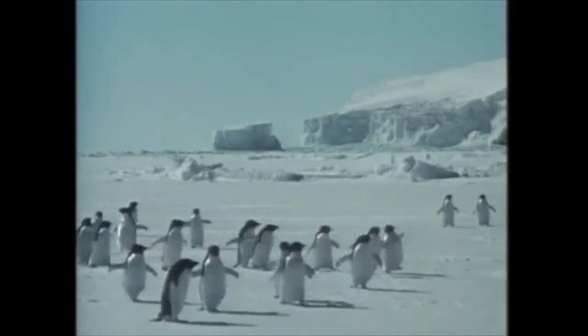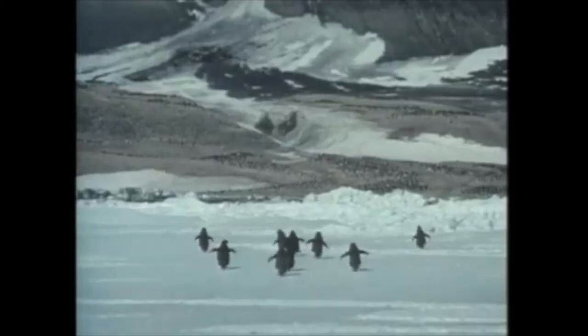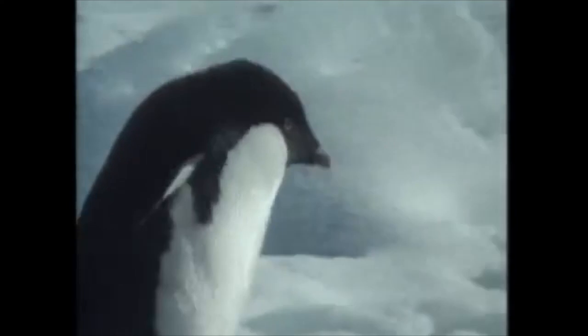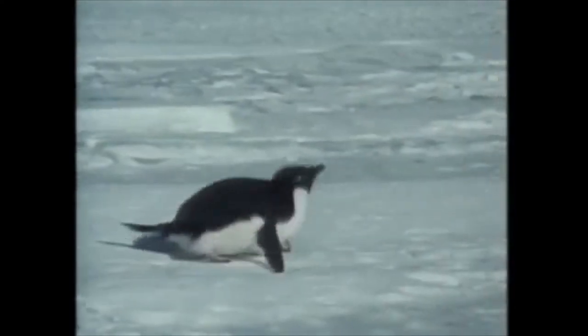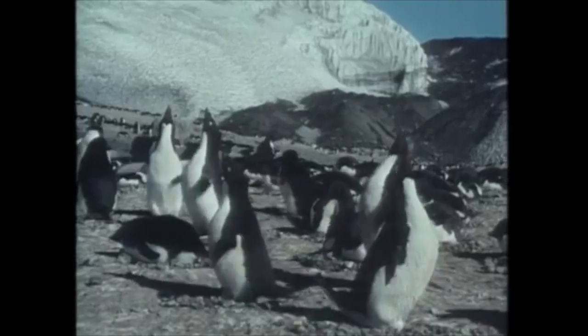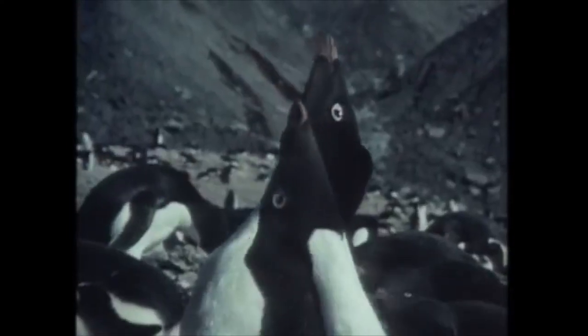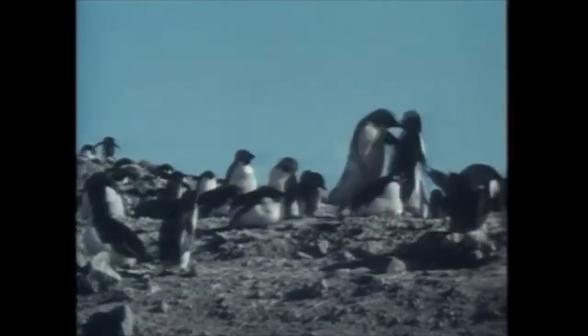It's October, early spring in Antarctica, and time for these penguins to start raising families. The males come ashore first, ever so gracefully. Each male quickly claims a nesting area, then calls for his mate. Okay, so all neighbors bicker a little.